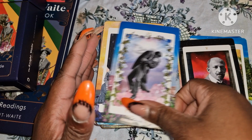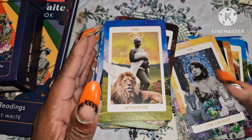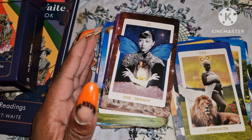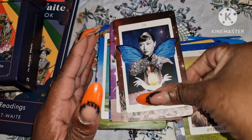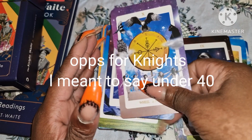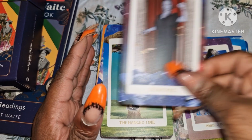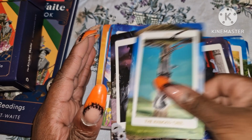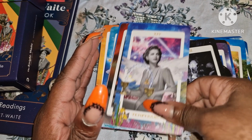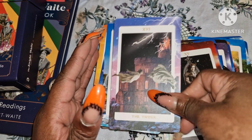And what I like about this deck is that the court cards, to me, are age appropriate. So when I learnt the tarot, I was always told that the pages were people under 21, the knights were people under the age of 30, and the queens and kings were masculine and feminine people over the age of 40. And to me, the archetypes in the court cards kind of reflect that age. So I like that. So all in all, it's a very nice deck.